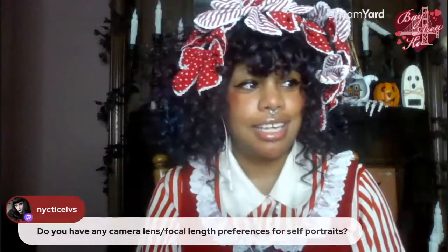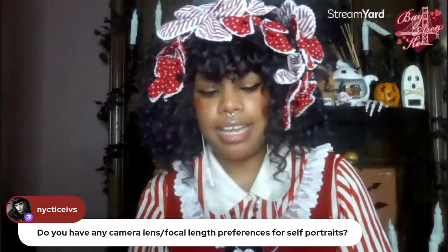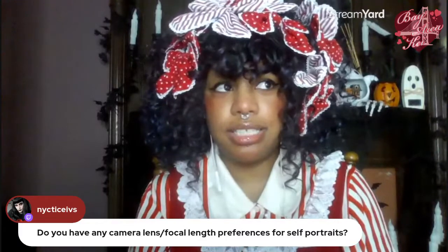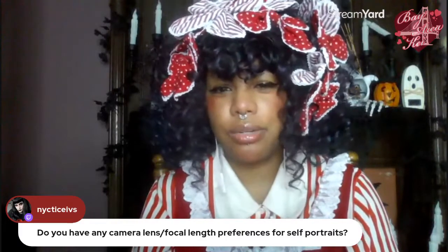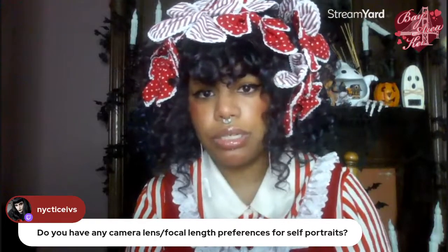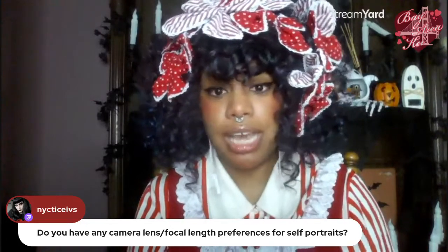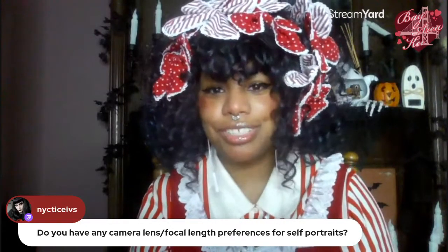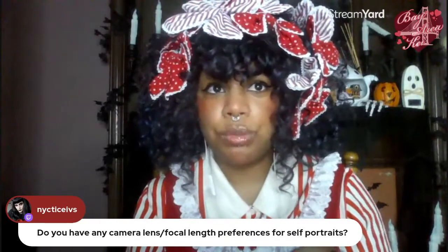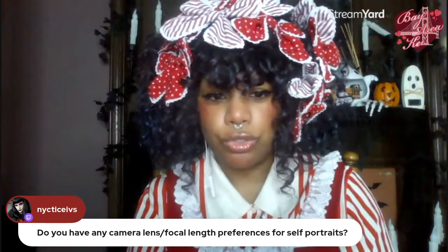So yeah. Anyone else? Do you have any camera lens focal length preferences for self-portraits? Yeah, I do. It depends. I use a 16 to 50 millimeter, the standard one that comes with the camera. That one's okay. My personal favorite that I bought was a 50 millimeter. The 50 millimeter is the lens that tends to get used the most for street snaps, which is really interesting, but it's also used a lot for portraiture. It's supposed to be the closest to the curvature of your eye, so it's usually the most true.